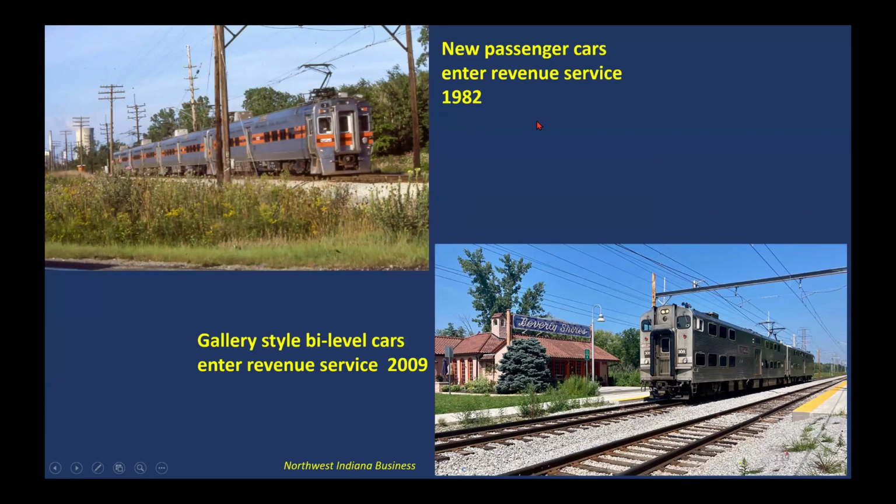By 1982, the Insull era cars were in desperately bad shape. Okay, so 1926, 36, 46, 56, 66, 76. These things were already 55 years old. They had had rugged service, especially operating in street running, a lot of road salt. Those cars were just being held together any way they could.